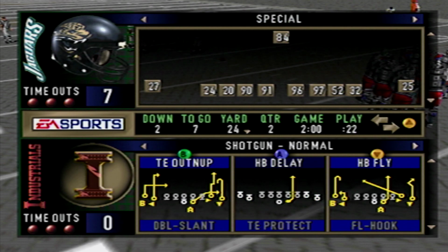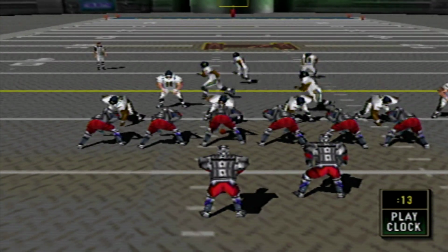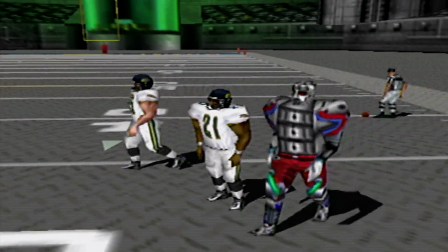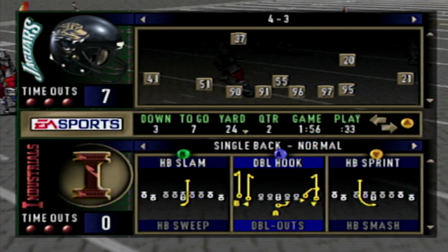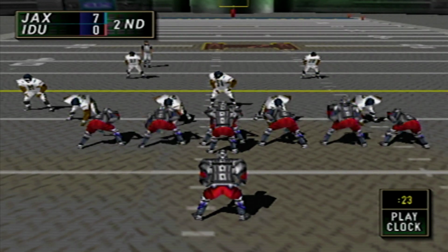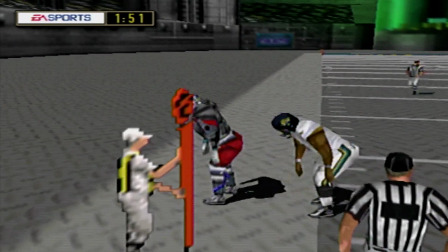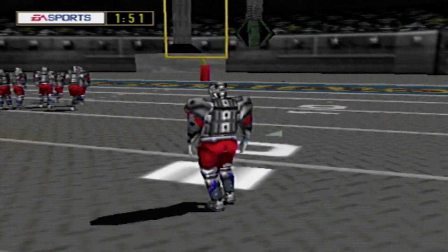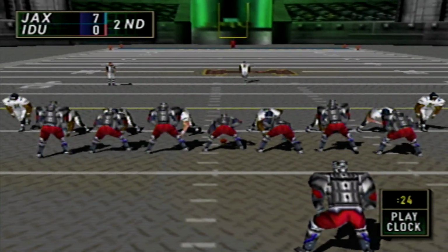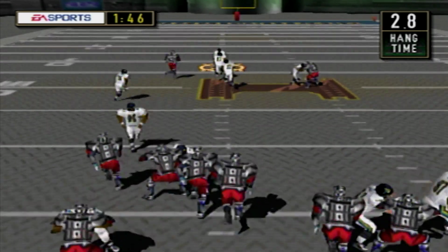Second and 7. Ball on the 24-yard line. Three wide receivers. Throws right. Third and 7. Ball on the 24-yard line. Down the left side. Fourth and 7. Ball on the 24-yard line. Right.